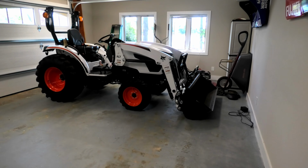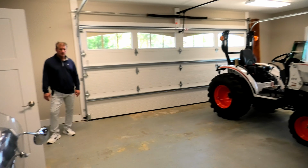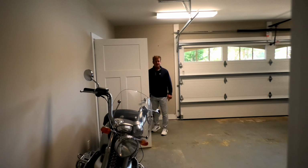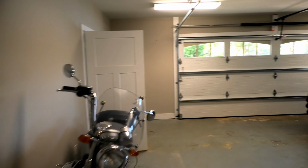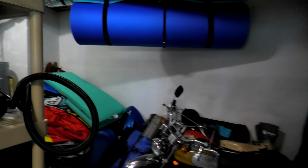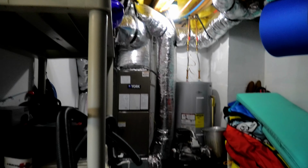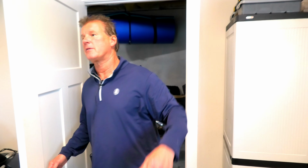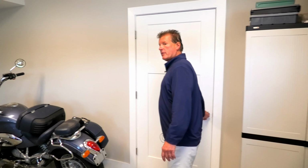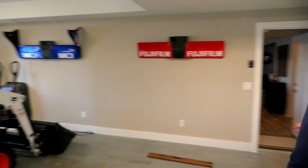See the Bobcat tractor? If you're interested in a Bobcat tractor, he'd be interested in possibly selling that. Head on into here and check out the storage over here as well. You see hot water heater, heat pump unit. Lake toys. Yep, great place to keep your lake toys because, again, you've got easy access out of the garage right down to the lake.